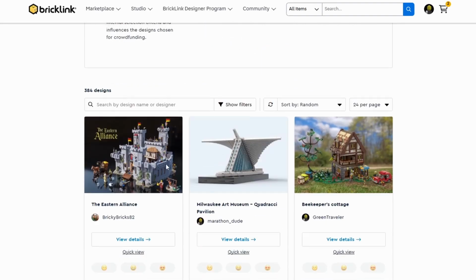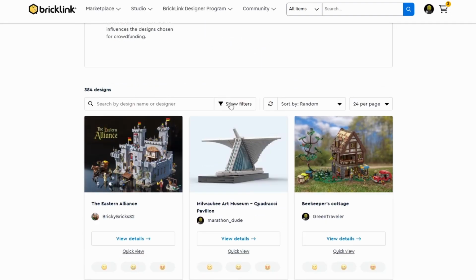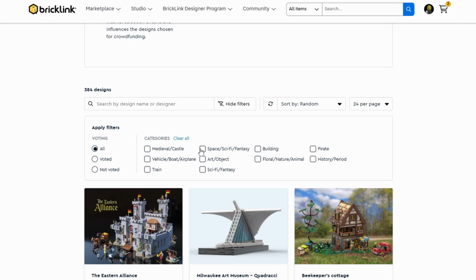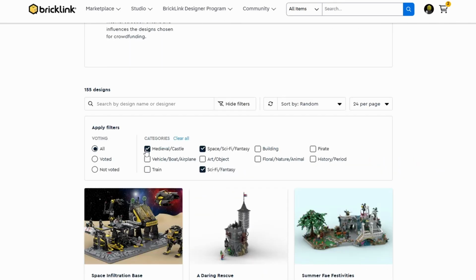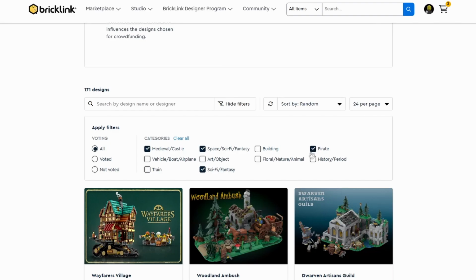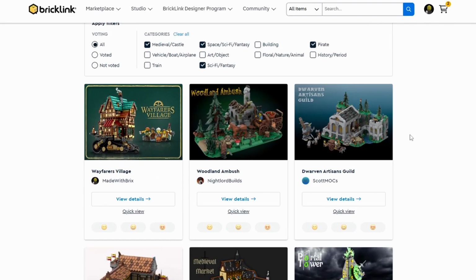And if you keep going down, you'll see the 384 submissions. To better organize it, you can click Filters and select the themes. If you're looking for castles, I recommend doing the castle or medieval theme, and also do the fantasy theme and the pirates.